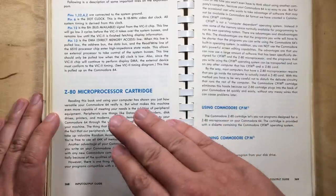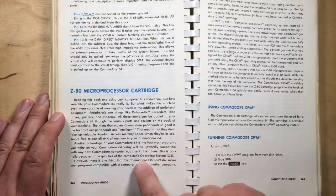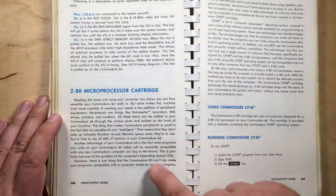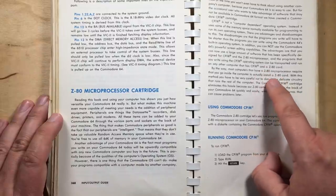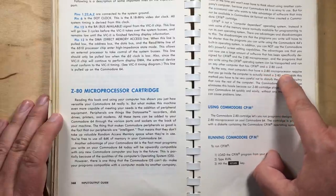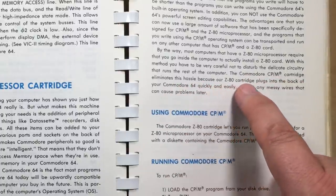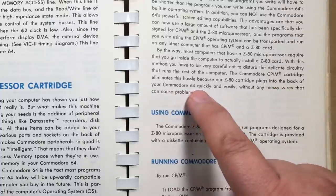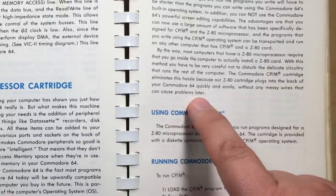But I just want to point out that in 1982, of all things, Commodore thought it would be a great thing to have a CP/M cartridge which has a Z80 microprocessor in it. So the Commodore CP/M cartridge eliminates this hassle because our Z80 cartridge plugs into the back of your Commodore 64 quickly and easily without any messy wires that can cause problems later.